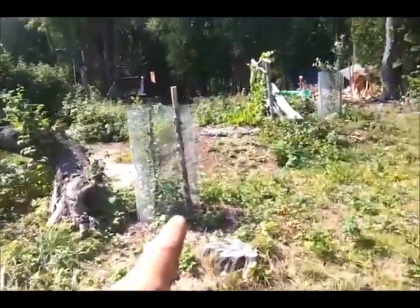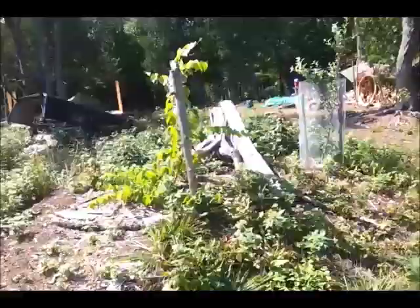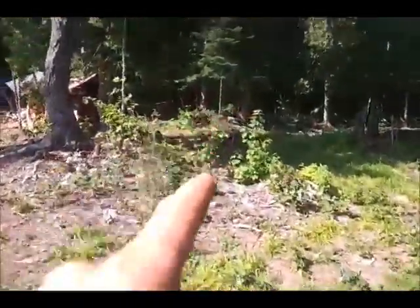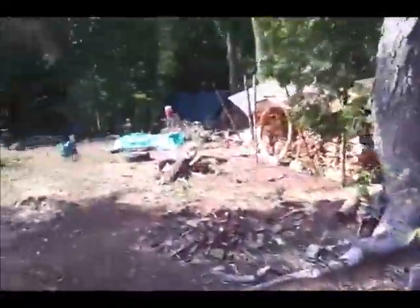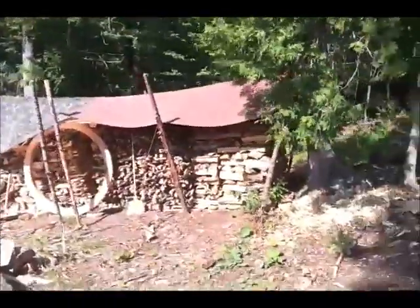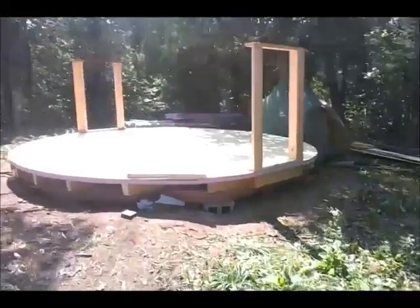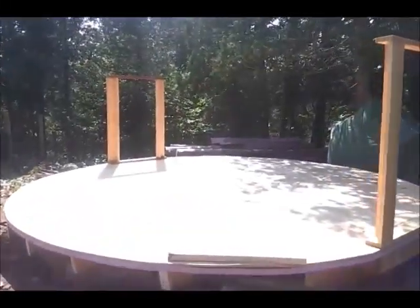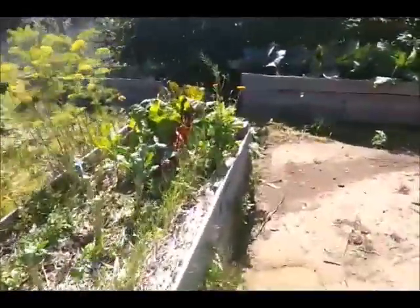There's another apple tree. There's another apple tree there. There's a grapevine. Planted some blackberries here this year as well. So this is the winter firewood for our friends who just had a baby and are building a yurt. And here's their yurt platform. And so we got a couple more raised beds here.